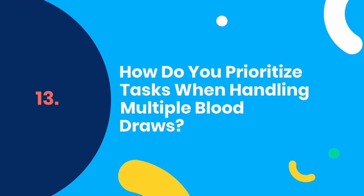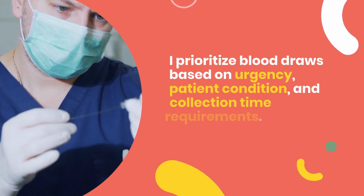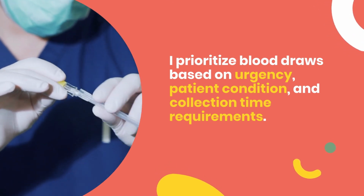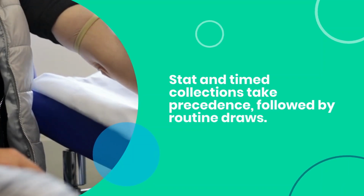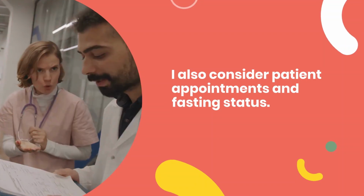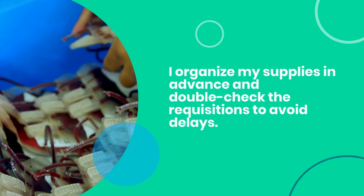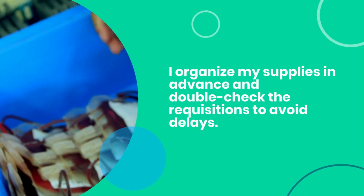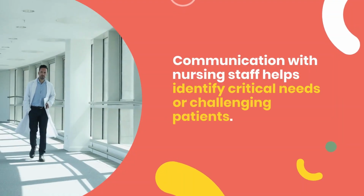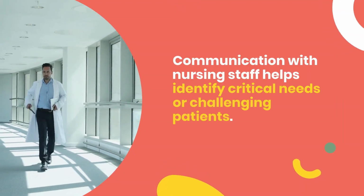13. How do you prioritize tasks when handling multiple blood draws? I prioritize blood draws based on urgency, patient condition, and collection time requirements. Stat and time collections take precedence, followed by routine draws. I also consider patient appointments and fasting status. I organize my supplies in advance and double-check the requisitions to avoid delays. Communication with nursing staff helps identify critical needs or challenging patients.